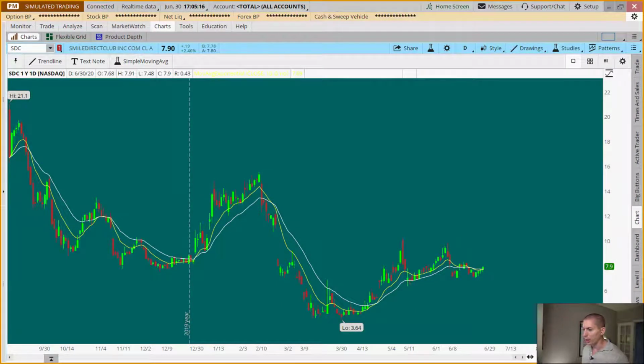In this episode of Follow the Money, we're going to talk about a company that we had an opportunity with a couple weeks ago that we were able to play perfectly, making big profits on a small stock, and now it's setting up again where we can look to re-enter or replay that same opportunity. Taking a look at the chart here, we're looking at Smile Direct Club.